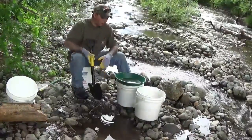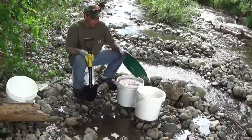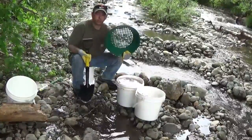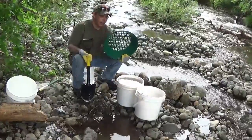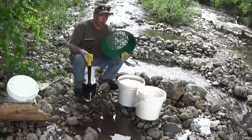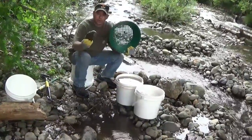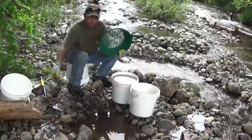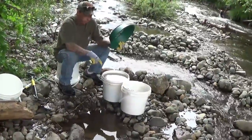So the first thing that I do when I start is we're going to classify all our dirt. For a sluice box I use a 1/2 inch classifier if I can get away with it, and the reason why is we just want all the big stuff out. We know this isn't going to do anything to clog up the sluice box, so we get all that big stuff out. I like to start by filling my bucket with water first.